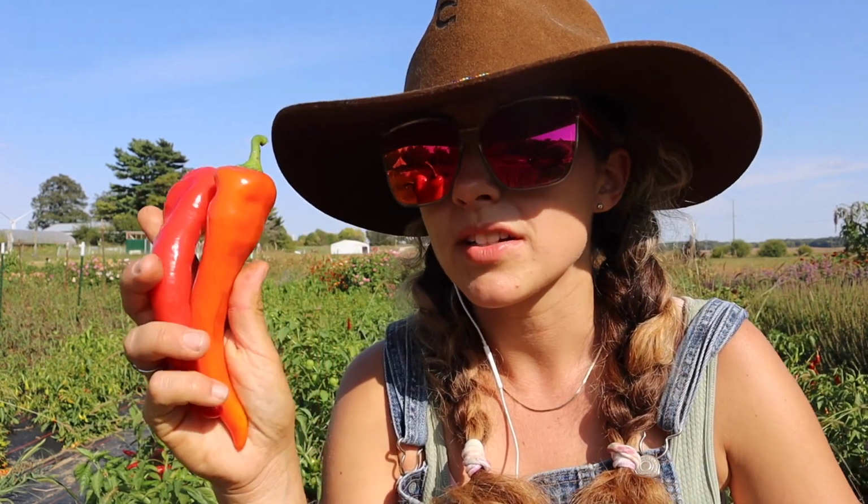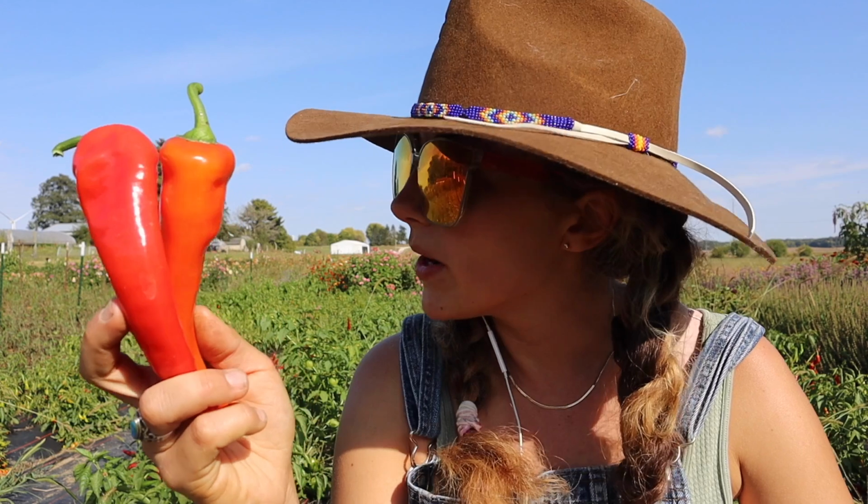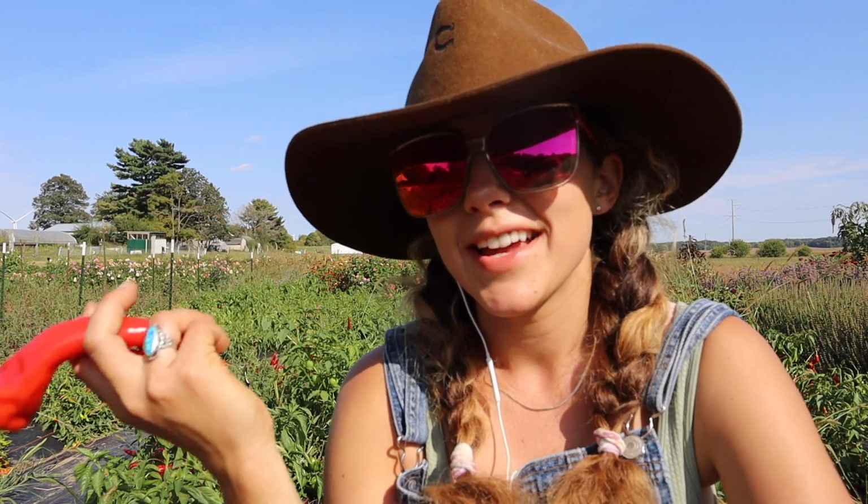I always grow banana peppers, because I like to make pickled pepper rings to put on salads and sandwiches and stuff, and I always just use banana peppers because they're super productive. I'm going to be honest with you, never in my life have I let them ripen all the way. I've always used a banana pepper when it's banana colored. I thought that is what it was.